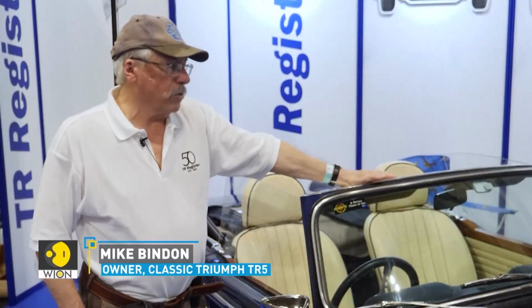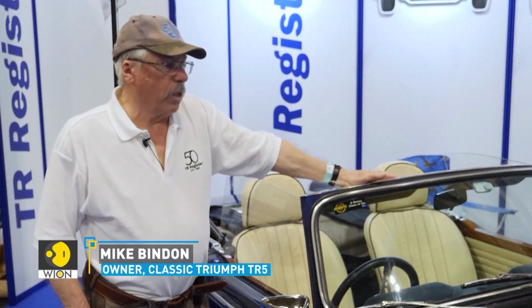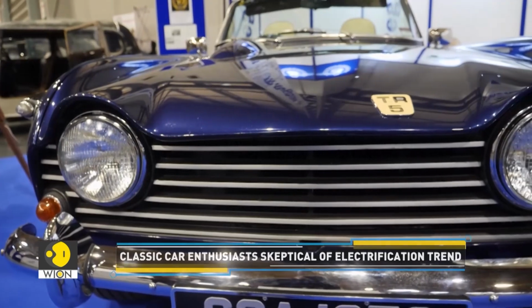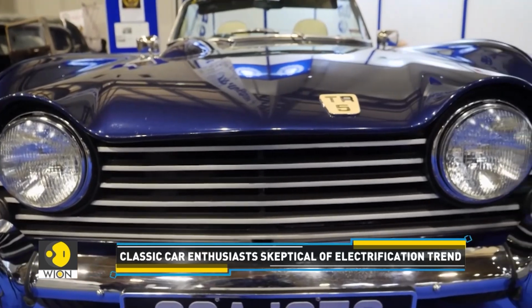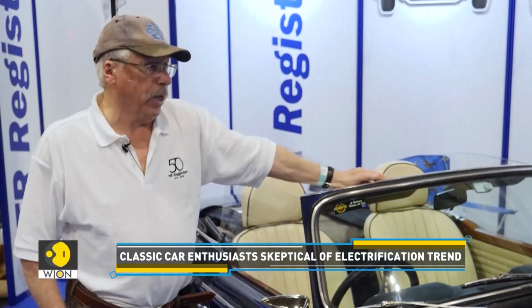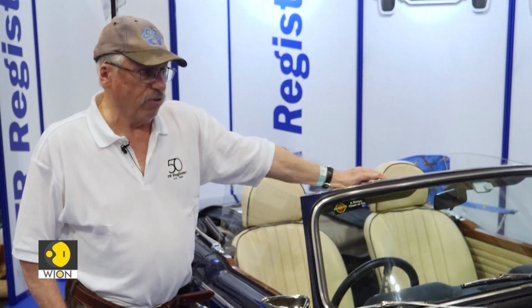Changing one of these cars to electric would in some ways be a sin. I think we have to acknowledge that these cars have very limited use, so the emissions which they produce over a given amount of time I think is really small.